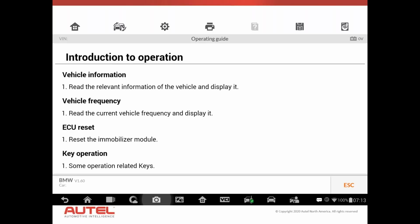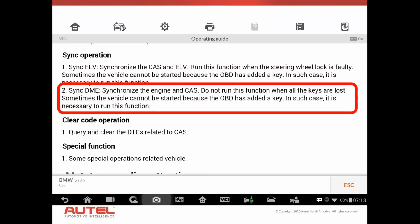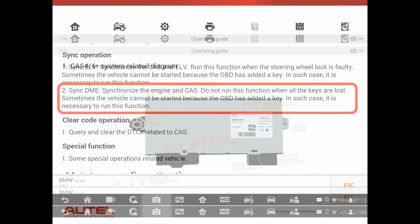If we keep going and we scroll that up, on this BMW, it tells us the sync operation for this vehicle. To sync the ELV, we may need to synchronize the CAS and the ELV. Run this function when the steering wheel lock is faulty. Sometimes the vehicle cannot be started because the OBD2 can add a key. So it tells us, hey, these are the things that we're going to have to do. Are you prepared to do this? Do you understand these systems? Because if the synchronizing does not work, we may have to sync the DME. So we give you all that information right away to give you a heads up on what is coming.